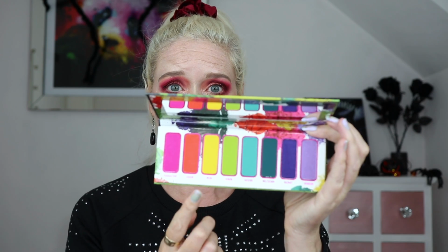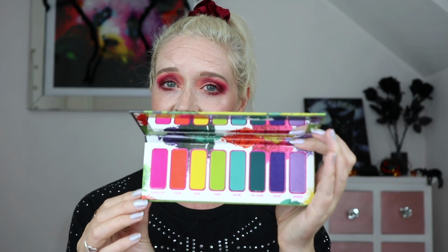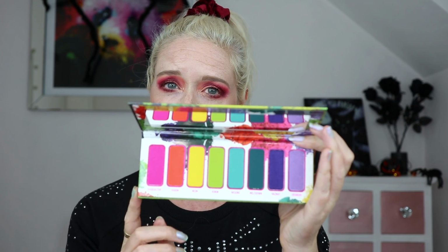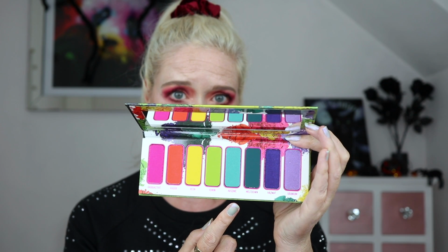So the first thing is the Melt Radioactive Stack. I've been on a bit of an obsession with Melt just lately. I just love everything they do. I've wanted to get the Radioactive Stack for some time, which has those 4 shades in it, but in stack format, and I haven't got that stack. And when I saw this was coming out, I thought it's a no-brainer, because for the same price you're getting these shades as well.